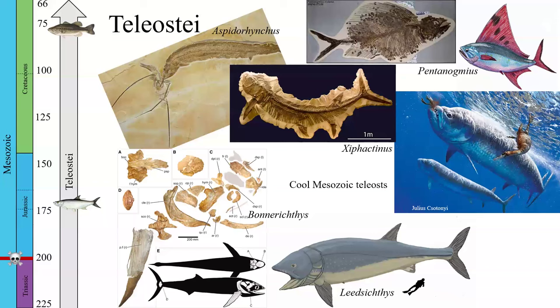These are some of my favorite big teleosts from the Mesozoic. This one's called Bonnerichthys. You're seeing the eyeball, a lot of the skull bones, the gill structure, the lower jaw, a big pectoral fin. And then here's one of the largest ones, this fish called Leedsichthys, diver for scale. These are fishes that are about 40 or 50 feet long. They are actinopterygian fishes. They are teleost fishes.